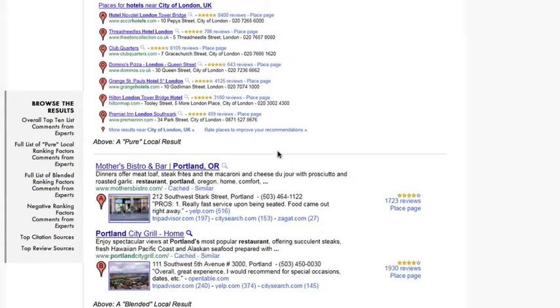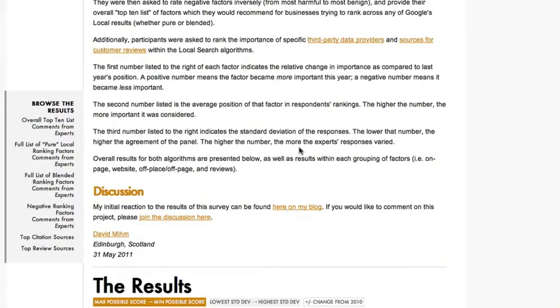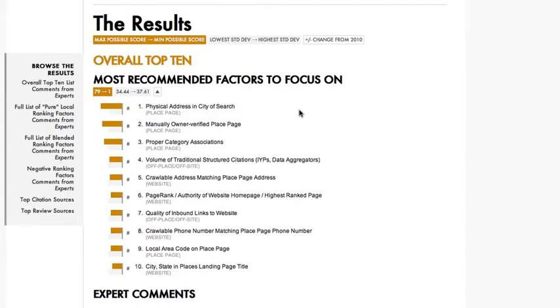So anyway, the way you read this report is you move down, and what he does is break out the top 10 factors. So these are the factors if you just wanted the summary and wanted to say, what are the main things that I could focus on? It would be these top 10 probably.